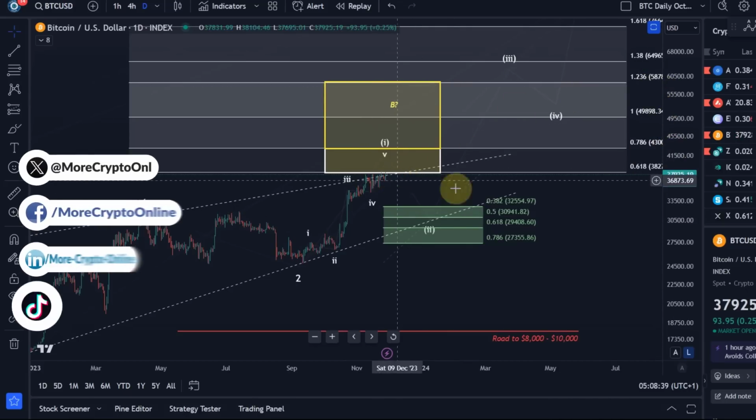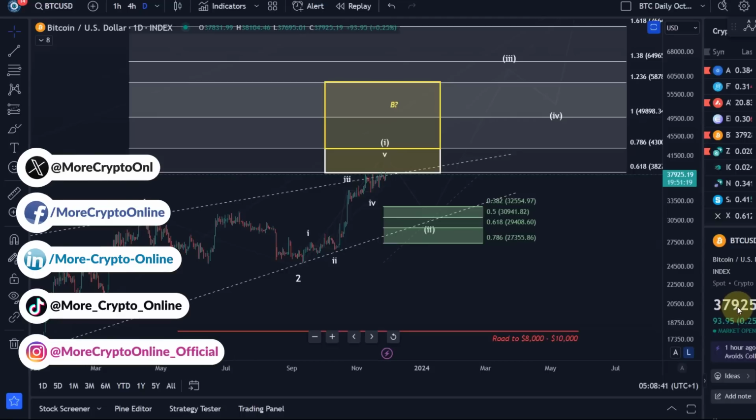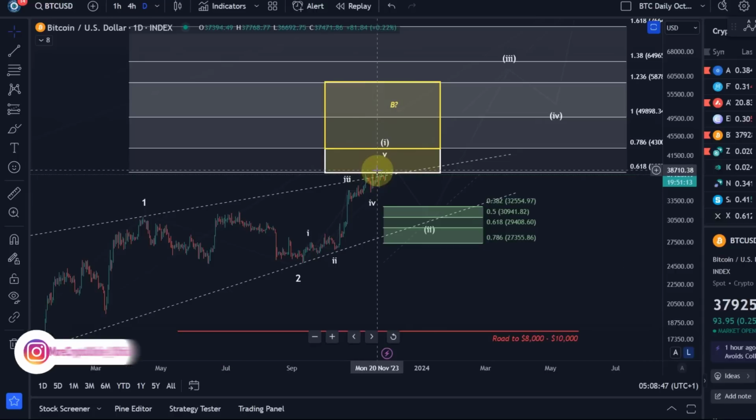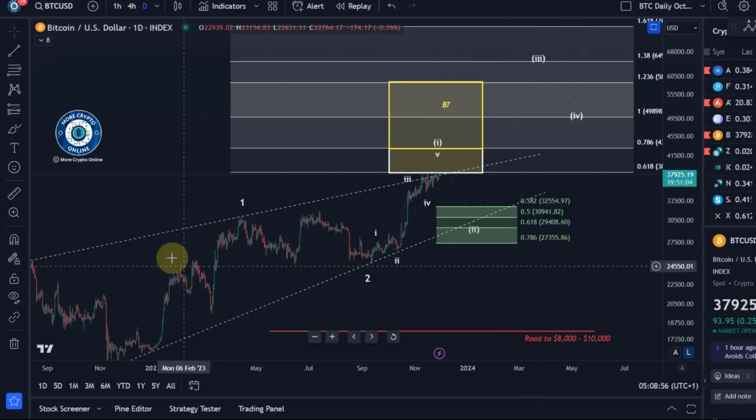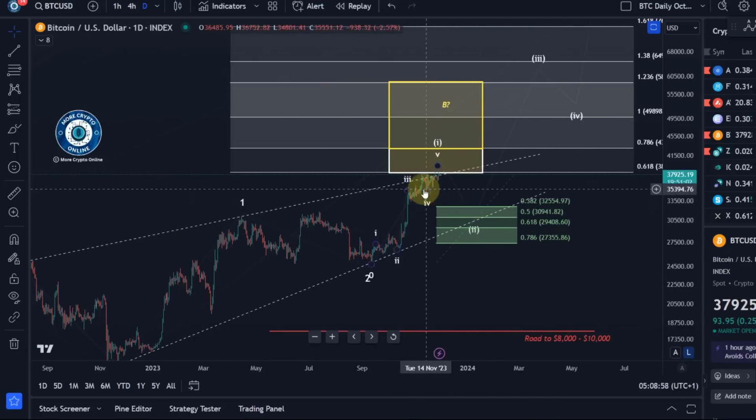The situation is pretty much unchanged. Bitcoin tried to make a new 52-week high yesterday. Bitcoin failed, but it can still do it. Bitcoin is just below the previous high, just below 38K and just below the top of this ascending trend line on this overall pattern that we see on the daily chart.